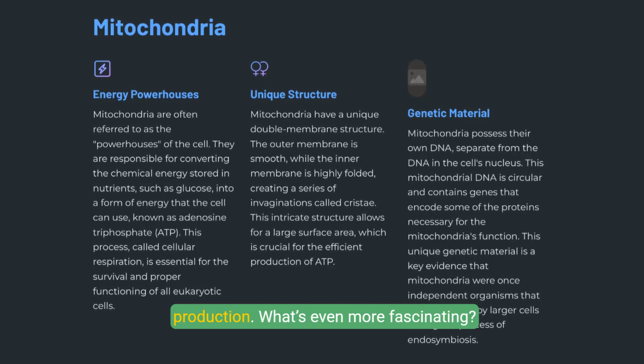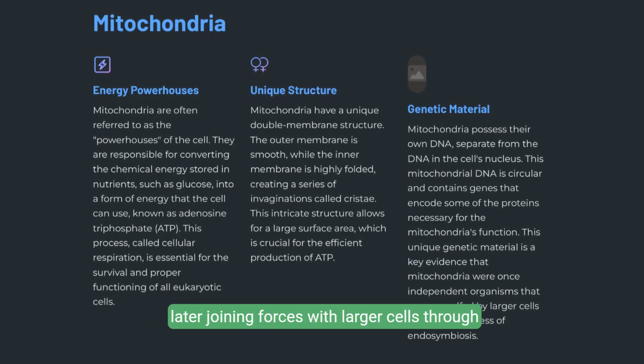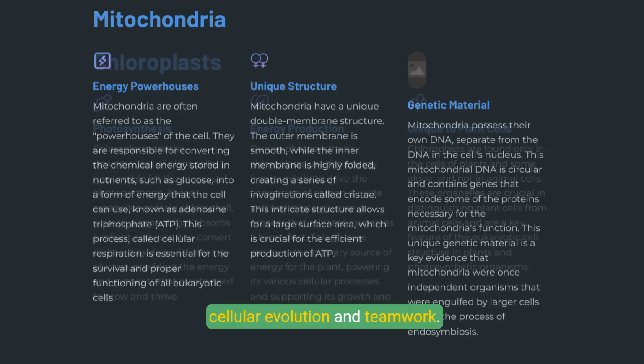What's even more fascinating? Mitochondria have their own circular DNA, evidence they were once independent organisms, later joining forces with larger cells through endosymbiosis. Their story is a testament to cellular evolution and teamwork.